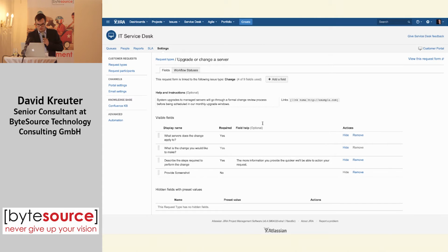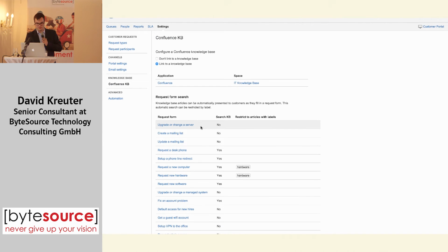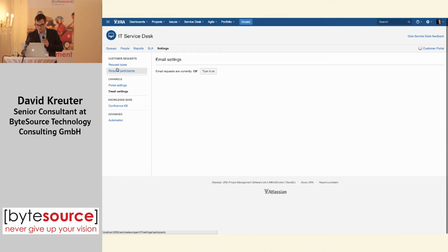What's also interesting here is first the integration with Confluence. Here you can see which spaces are used for the knowledge base, and you can also set, for a particular request type, that you want to search through this knowledge base. And also email settings. As I said before, you can integrate an email account, let's say support@bytesize.net, so requests are automatically integrated in your service desk.